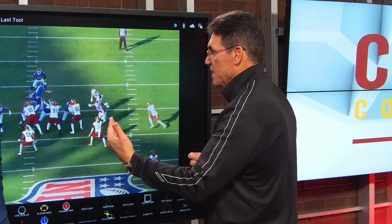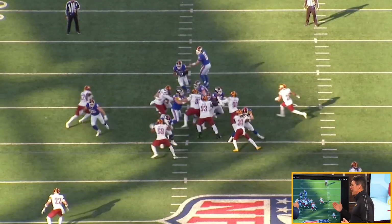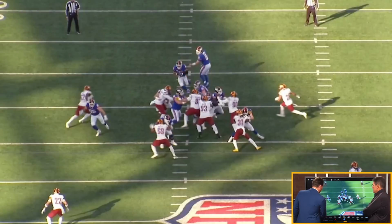Again, yeah. James Smith-Williams getting down inside, spilling it, so it makes the ball bounce and it doesn't get to go downhill like they want it to. Yeah, because they want to hit this ball right down this A gap, and it doesn't look like there's a lot of air there. You got guys doing good stuff.